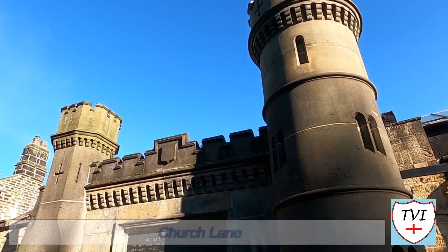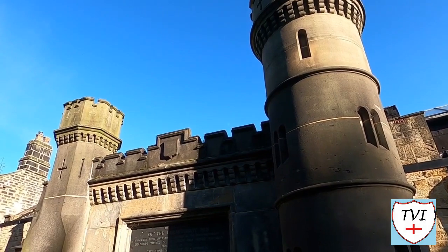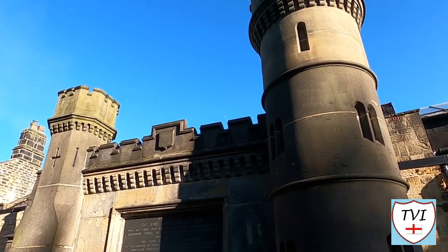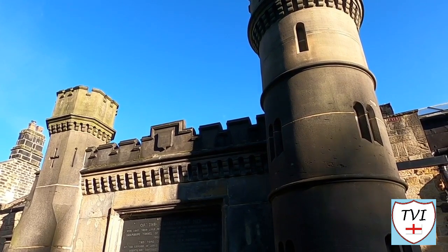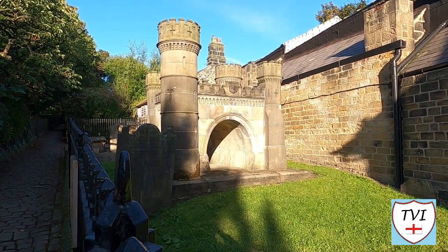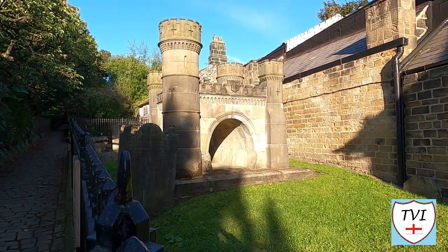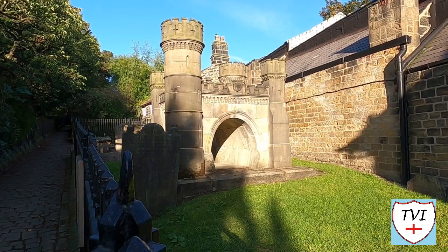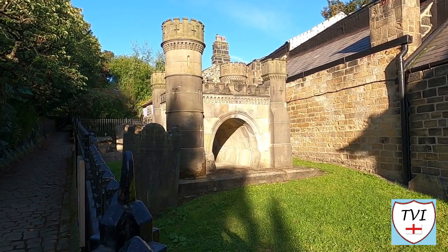In the churchyard we have the Navvies Memorial. If you can remember the Bramhope episode, this here is the memorial to the 24 men who died during the building of the Bramhope Tunnel. It's a replica of the North Portal, the one I stood extremely close to, so this felt a little surreal. As well as the tunnel workers, the Navvies Memorial is dedicated to thousands of others who helped build the nation's railways.